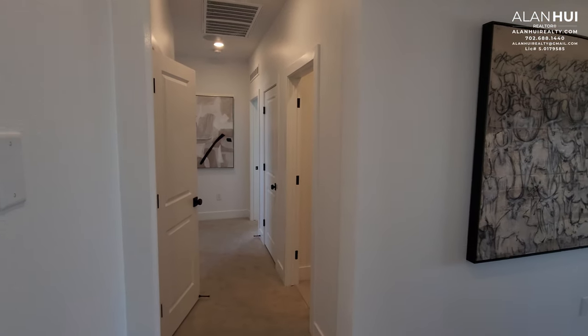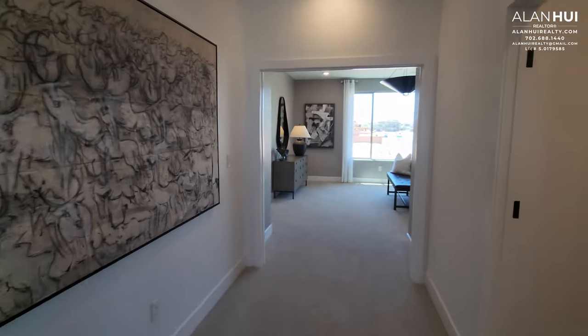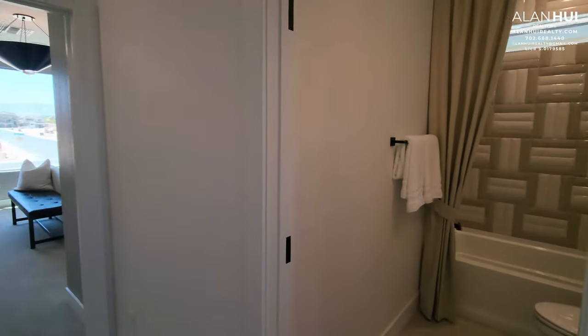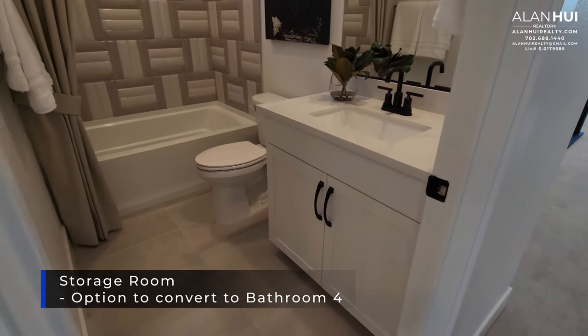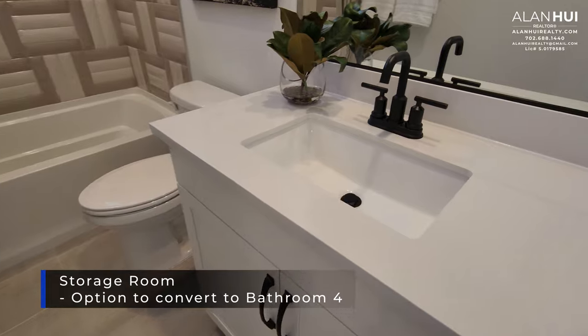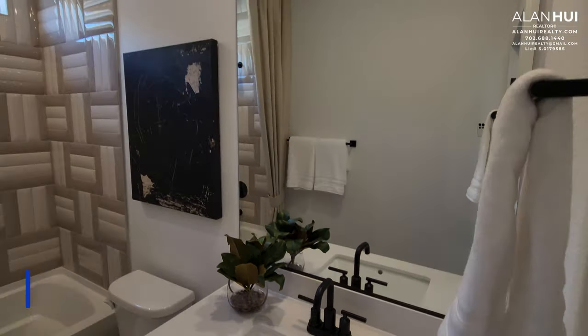Down this hall, we have bedrooms 2 and 3 and bathroom 2. Originally, the standard layout for this floor plan is that this would be a storage room. It would measure 9 by 5, but there's an option to convert the storage room to bathroom 4. This option will cost you $8,200.